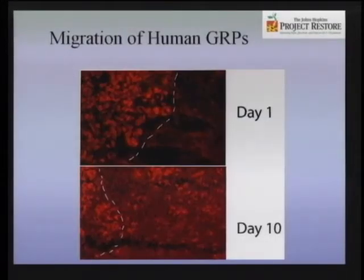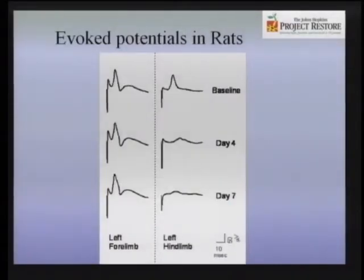Another example of this, we can see these cells initially within the spinal cord stay right where we put them, but by 10 days later are starting to migrate their way up and down the spinal cord, seeking out an area of inflammatory demyelination. So that's beautiful, because if we had to put them throughout the entire lesion, that would worry me. So it turns out we don't have to. They will seek out those areas of inflammation and demyelination. We don't have to worry too much about it.